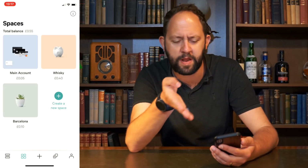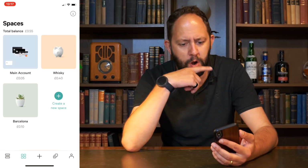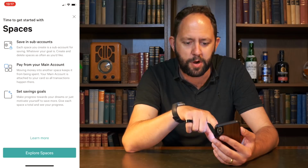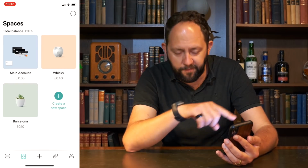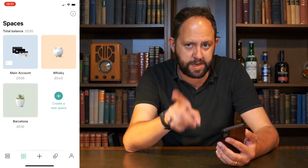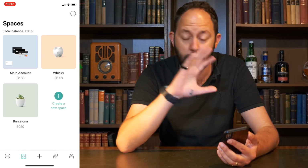One thing is a bit weird, though, is it asks me to describe what that transaction is for each time I do it. So I don't know why. Is that because these are actual accounts? I don't know. But again, no other challenger bank has quite as fluid a way of transferring between your spaces or your pots. But the criticism here is that it does ask you every single time to describe why you're doing that transaction, which is a bit of a pain, but never mind.